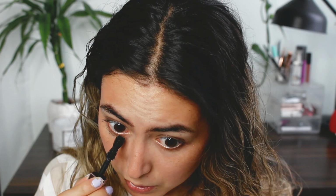Then just some mascara. I've been using this one lately. It's the Too Faced Damn Girl mascara. It came in like a sample. I have like 3 of these. I don't remember how or why I got them, but I opened one, so now I'm just trying to use it up. And I'm going to apply some mascara to my lower lash line and then my upper lashes as well. And the last thing to do is lipstick.